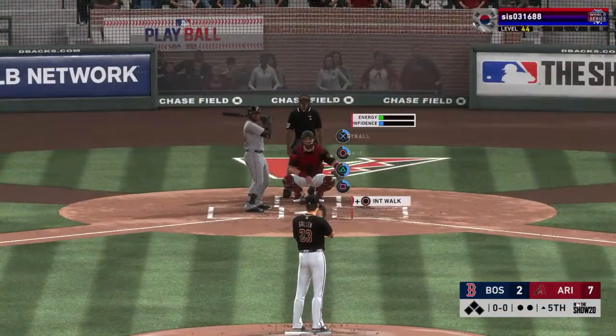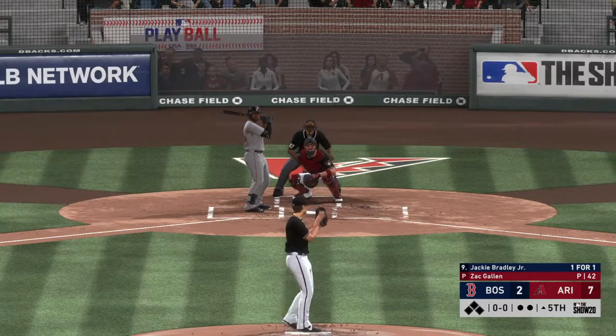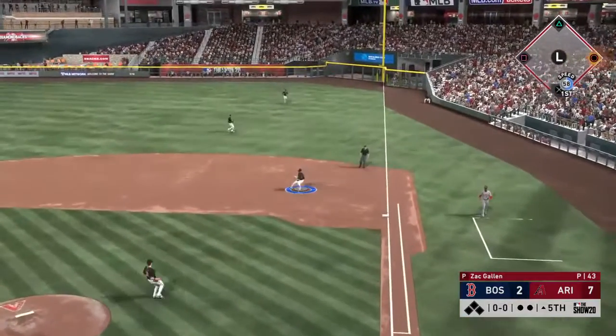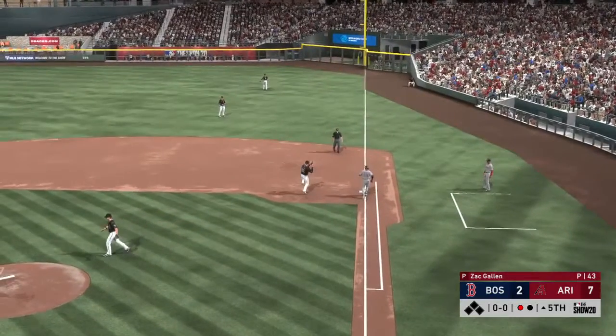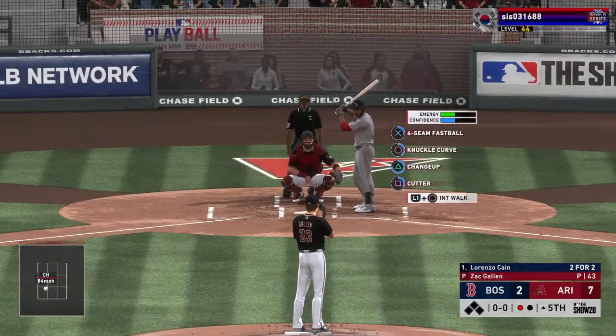Here's Jackie Bradley now. He scored a run after stroking a double in his first at-bat, and he's got to build off that last AB. He battled. Usually when you battle, you get in that swing mode. A lot of pitches, you'll swing at the rosin bag. I love the fact that he was able to work a double in last at-bat. Let's see if we get more of the same right here.